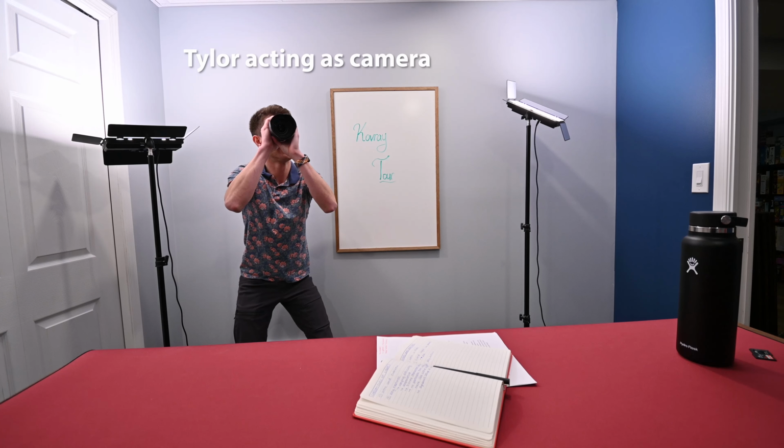This is that whiteboard we have not changed in quite some time. I believe we actually wrote Kovray Tour when we came in here, with the intention of doing a tour, but we never got around to it. So now we're finally doing one. So the whiteboard's finally relevant. I'm pretty sure that won't come off because it's been that for 3 years now.